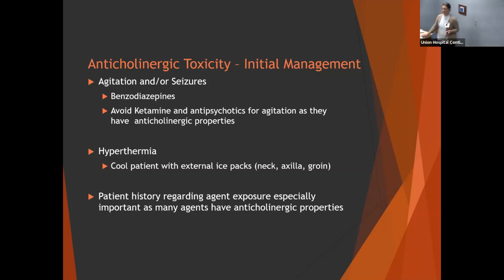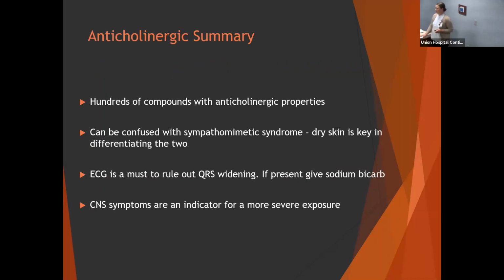Hyperthermia, we always want to try and cool these patients. You can use ice packs or cold saline or LR, either one. And because there are so many different agents that have anticholinergic properties, the patient history can be really helpful. A good history can be a great help whenever they get here as far as definitive treatment for that toxic exposure.